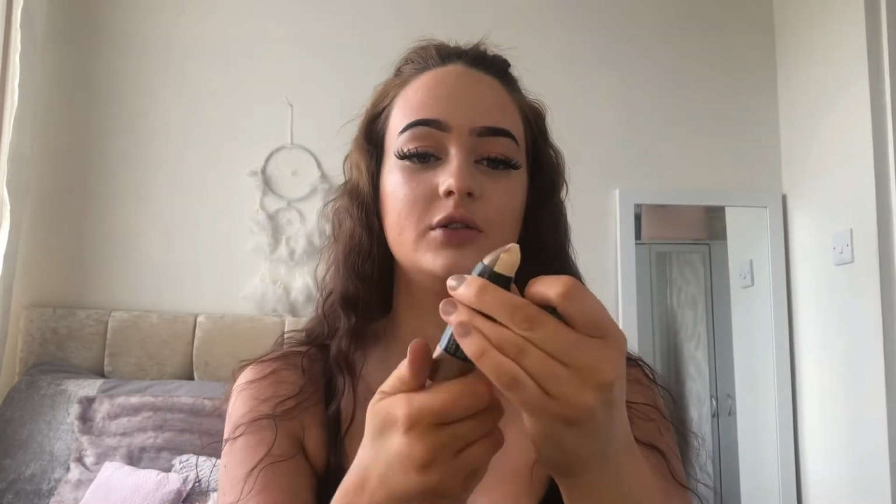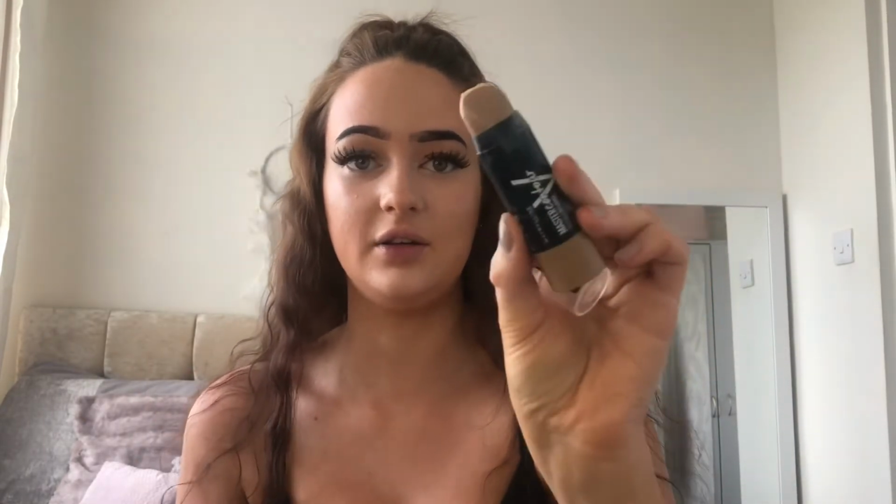Okay, so now we're going to try get a bit of colour back in my face, and we're going to go in with cream contour. So the first one that I have is actually this Maybelline Master Colour. This is like the double one, so half is concealer, half is bronzer, but I'm obviously just going to be using that side, and that's clearly the only side I ever use. And then we have the Revolution foundation stick in the shade F14. So this is my go-to one. This is one that I use all the time. Love that one.